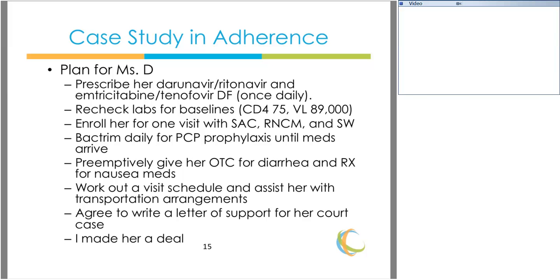We did recheck her labs because they were quite low at her most previous visit. Her CD4 count was 75, and her latest viral load is 89,000. We did go ahead and begin her on a once-daily emtricitabine and tenofovir fixed-dose combination, as well as darunavir and ritonavir. We enrolled her for one visit with the substance abuse counselor and the registered nurse case manager and the social worker. So we told her that if she could make that one visit, that we would squeeze everybody into that one visit. We also began her on Bactrim daily, and we preemptively counseled her and gave her over-the-counter medications for diarrhea and a prescription for some nausea medication as well.